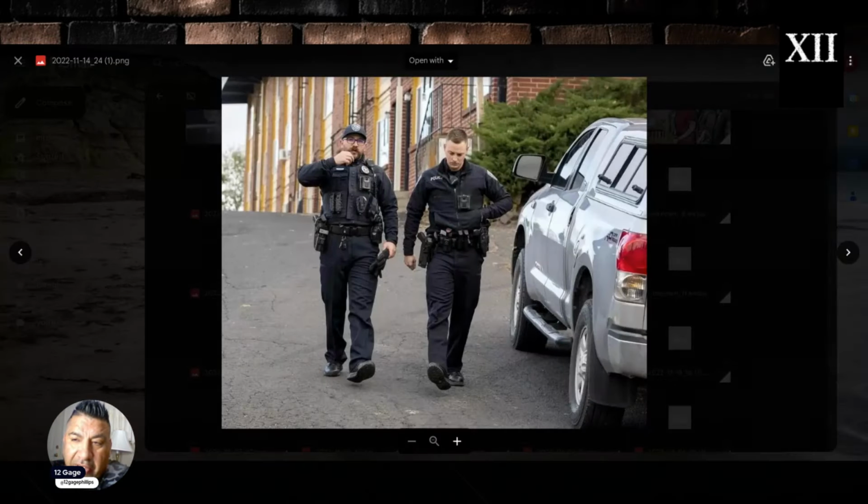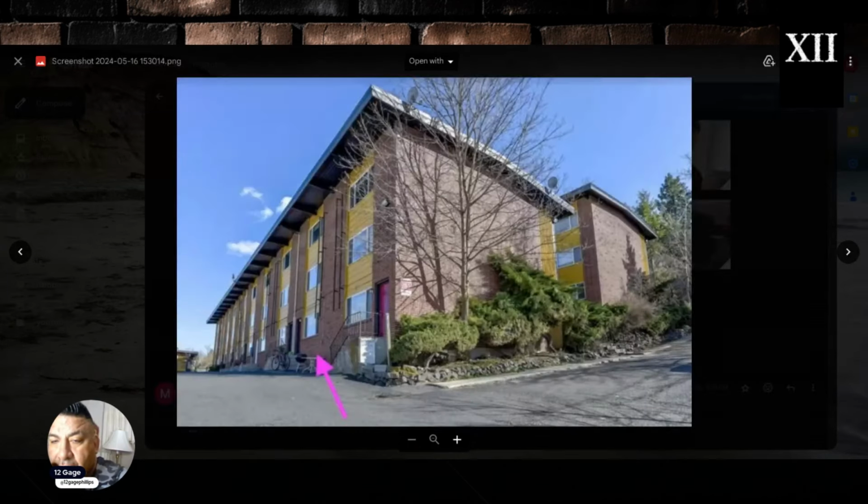Okay, these are two of the policemen that I believe were up there investigating that camera. Let me see if I can find the picture of them looking on that stair. Here's another picture showing the arrow of the apartment in question. As you can see, that arrow is pointing right to the one that I showed you. The arrow goes straight to that apartment.